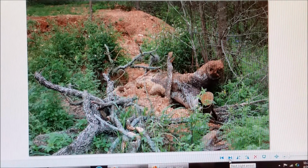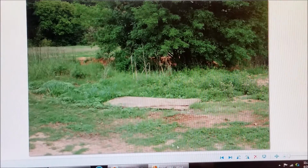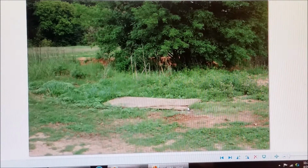All that stuff will decay over time and the dirt settles. This is not flat land that's been there for years. It is a dump site. You can see where every time it rains, the water would just cave down through here. Again, these sheets of plywood would end up everywhere around the site.